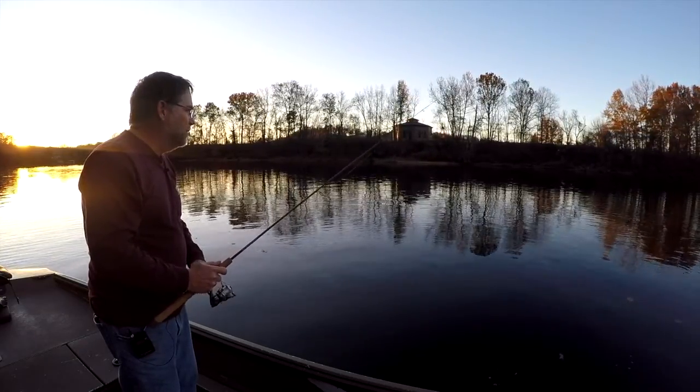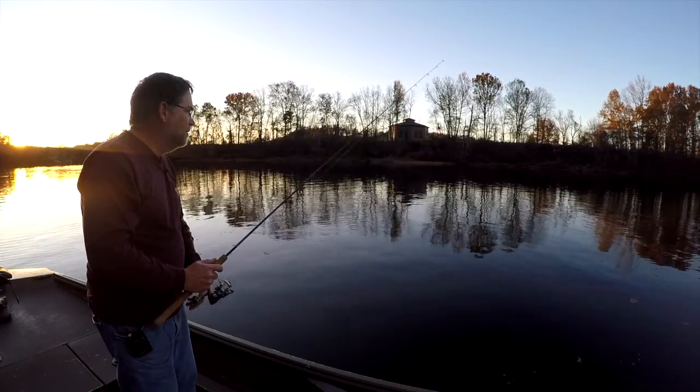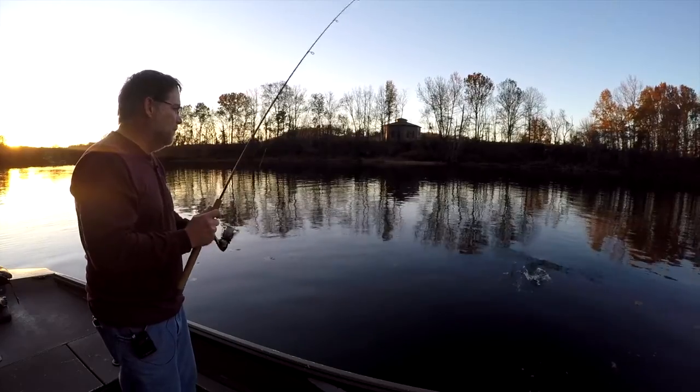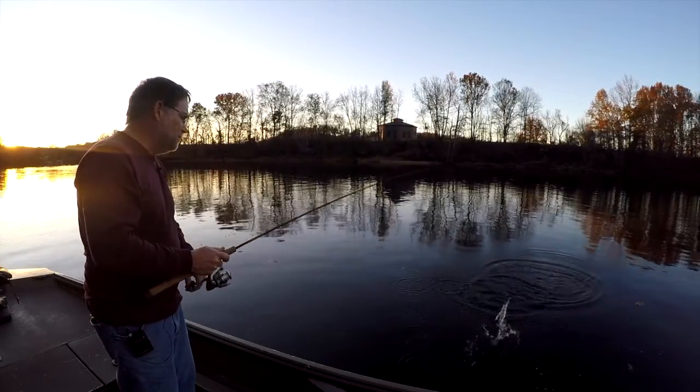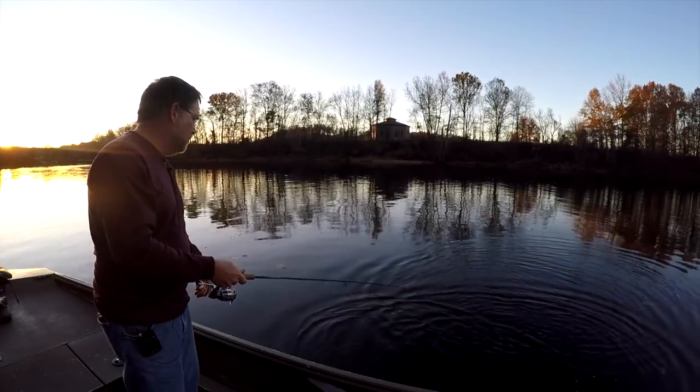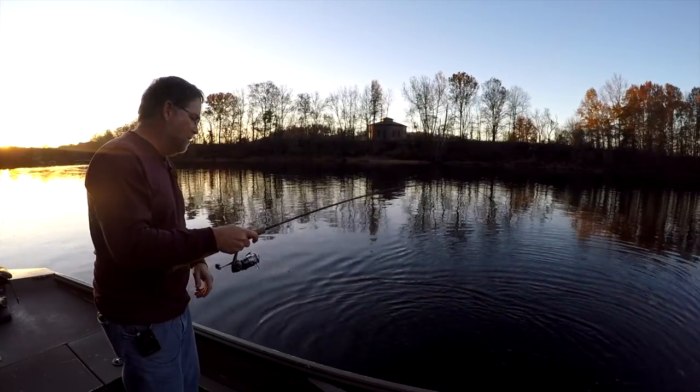I just had 2 bites with those fish that were surfacing right there. And another one. Sorry I didn't let you fight very much. You are pretty small.